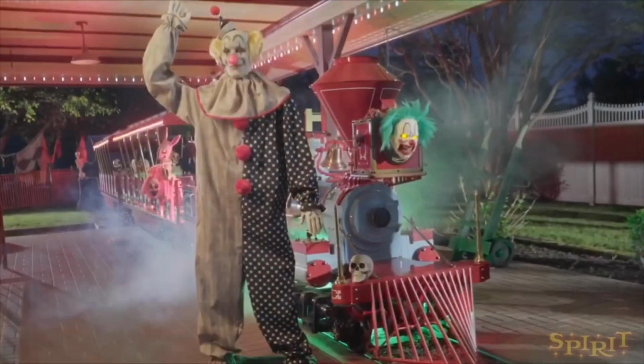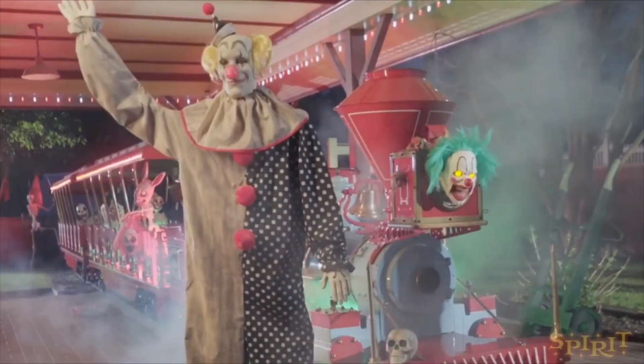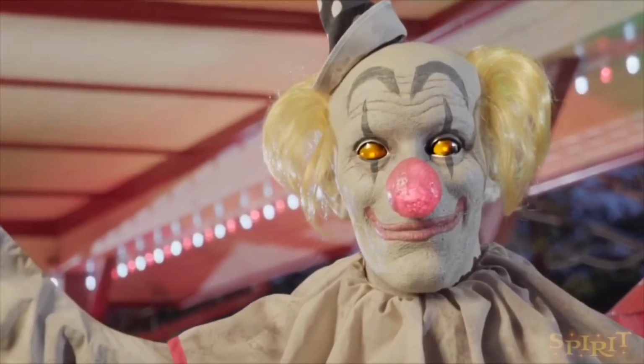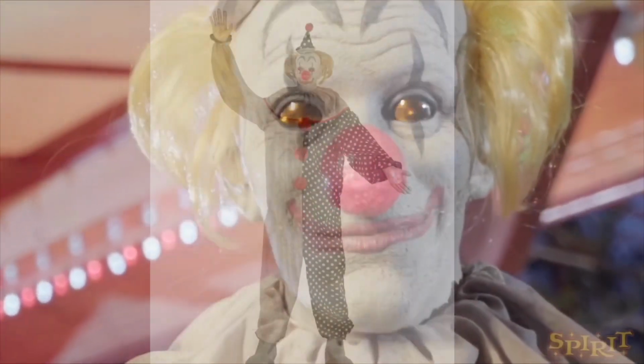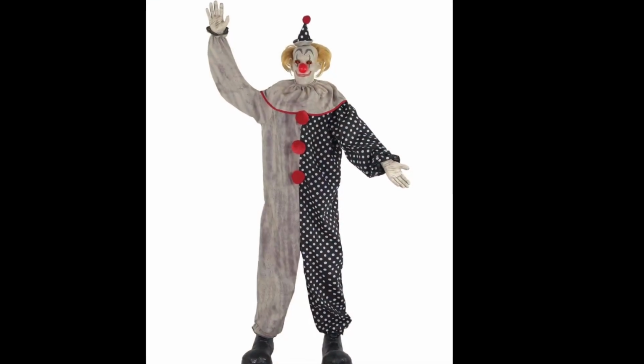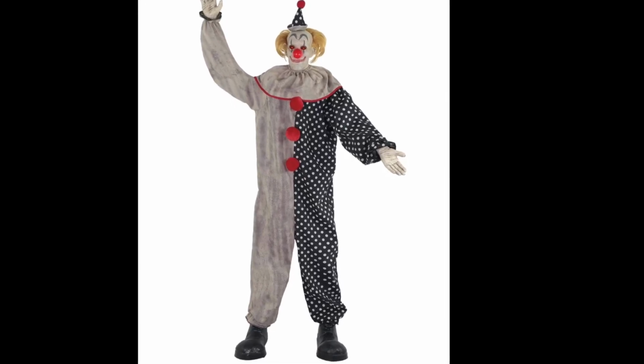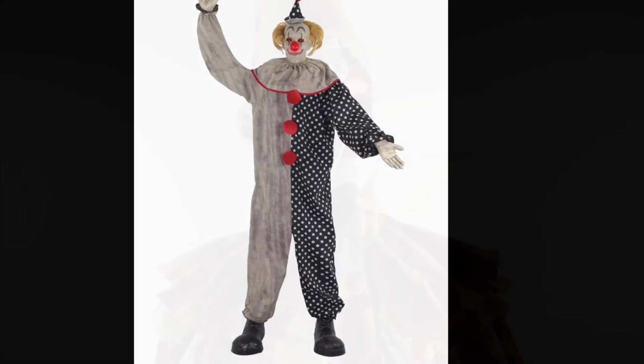Also, the way he looks is just so disturbing. There's something definitely off-putting about that face, but it could be a bit more creepy. But I definitely love the clothes he wears. Seems very ragged and old, and I love the vintage clown appearance he has. Let's take a look at Silent But Deadly Clown now to see how he compares in overall look.